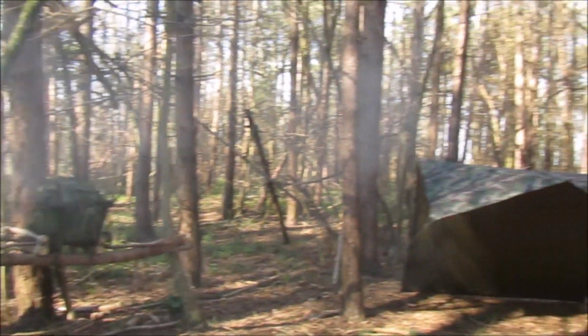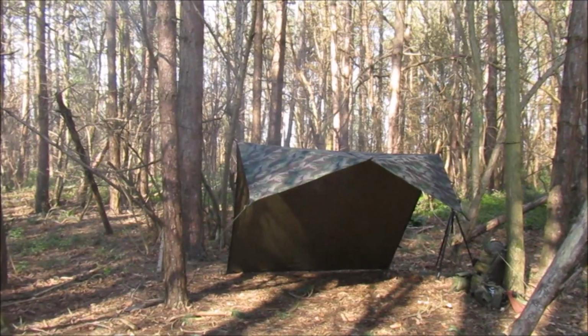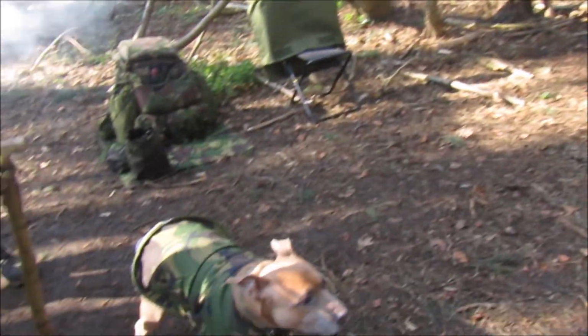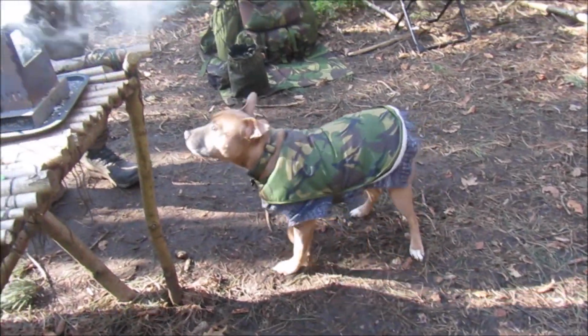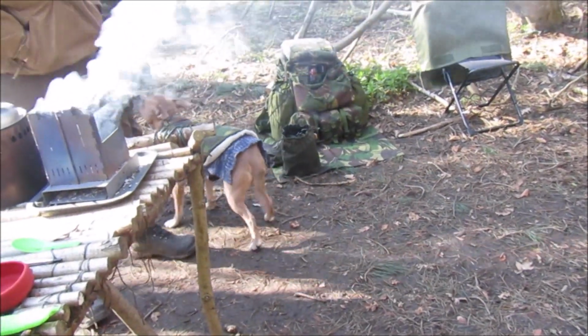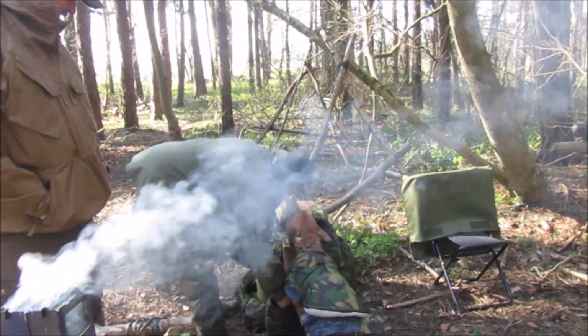Dave's got a new little tarp over there. Have a little look at that in a moment. But yeah, Mr. Baldrick, you out with the boys? Yeah, I love that, don't I? You went and saw Ollie today, didn't you? Yeah, I went and saw Ollie. Yeah, I like Ollie, don't I, Dad?